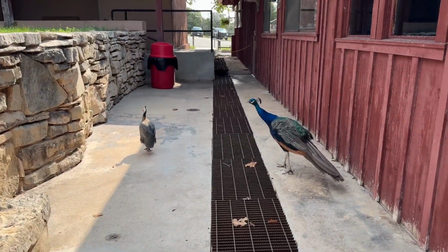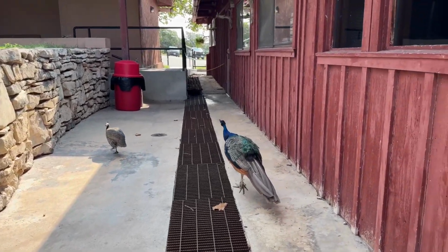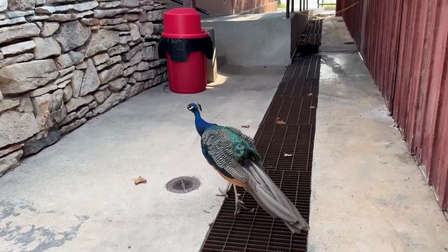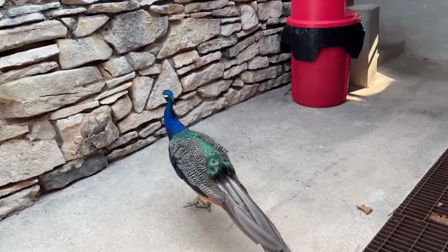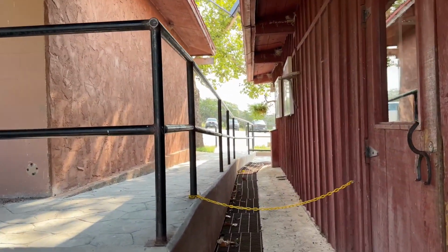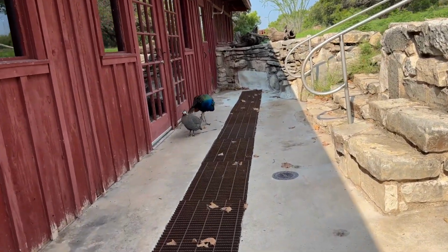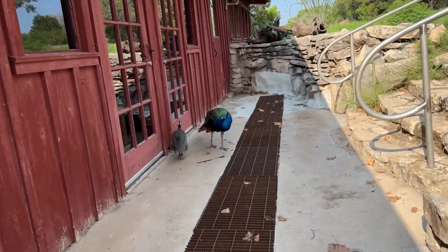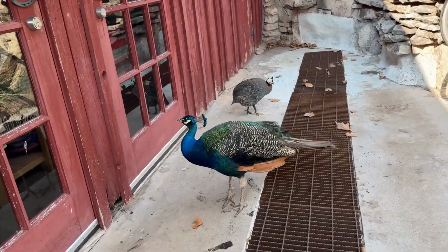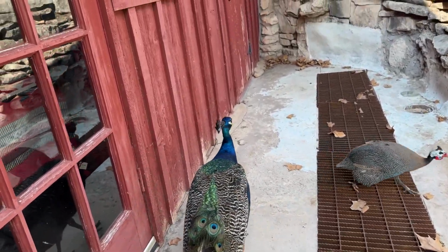Well, hello, Mr. Peacock, Mrs. Peacock, whatever. Hi. You gonna fly up there? Yeah. Relief. I wonder if these guys are waiting to go inside. Are you guys allowed to go inside? I don't know if you're supposed to go in there or not. Maybe not.